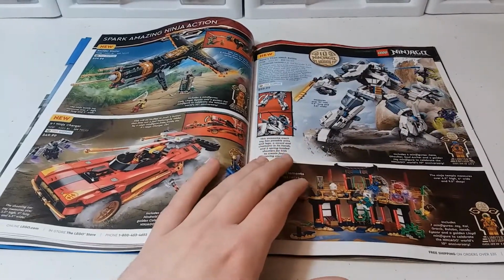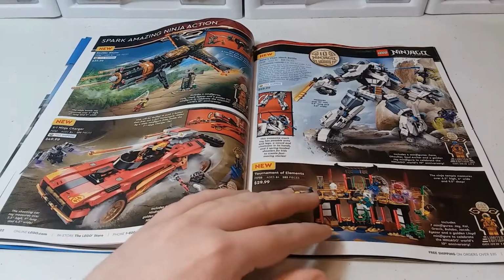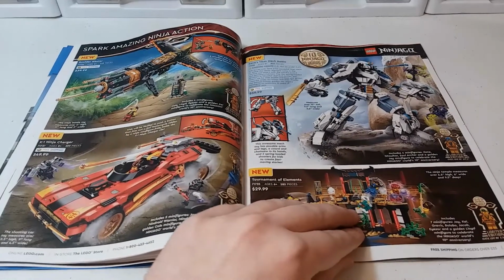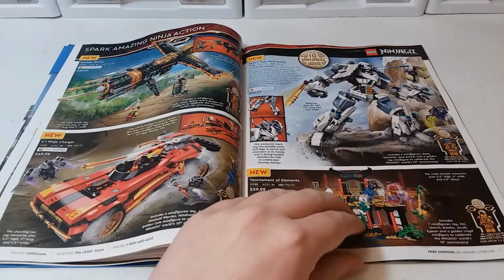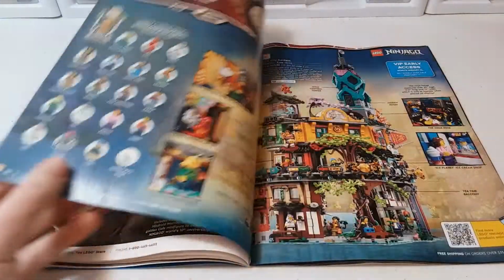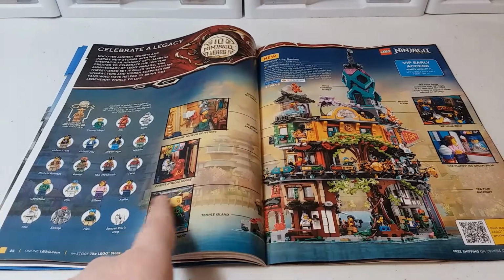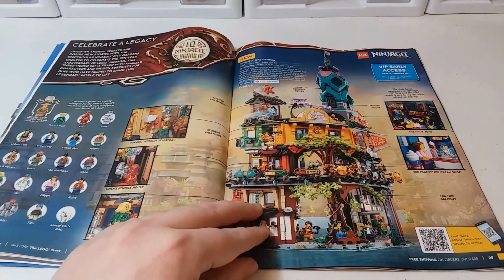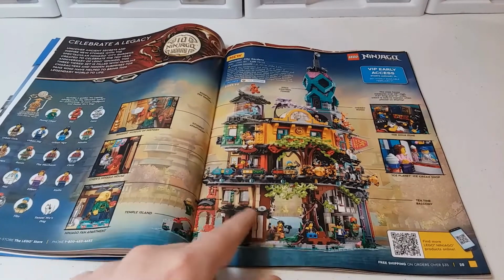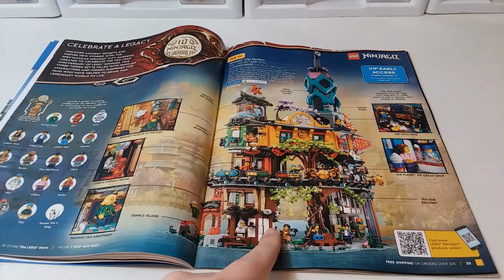Ninjago. So this is the 10 years of Ninjago wave. So these are all supposed to be like 10-year anniversary sets. So it's kind of like re-releasing older sets with some changes. So it's kind of a neat idea. A bunch of figures over here on the left. The Ninjago City Gardens. So this is an interesting one. It was just revealed only a couple days ago.